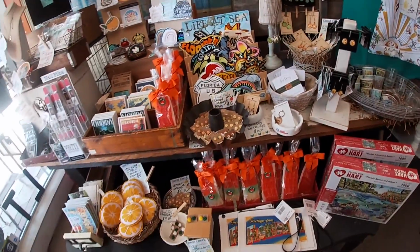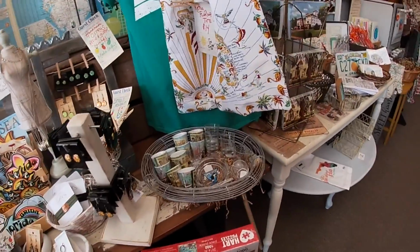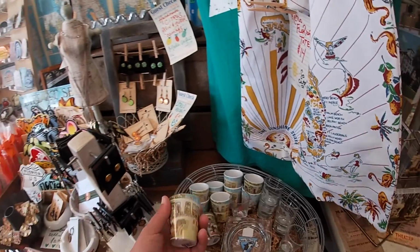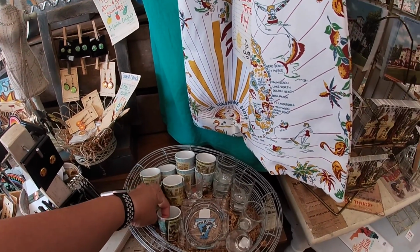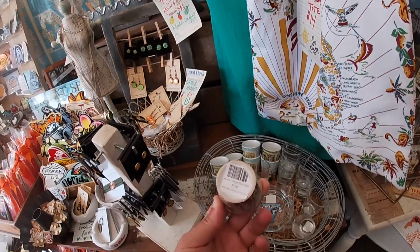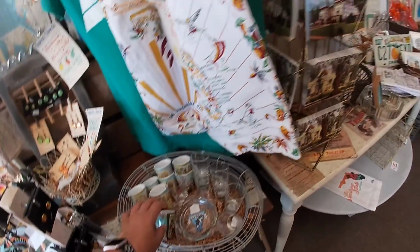Cool, like a lot of Florida stuff. Oh, this is cool. I didn't know they had shot glasses. How much are they? $7. It's not horrible. You can walk around.